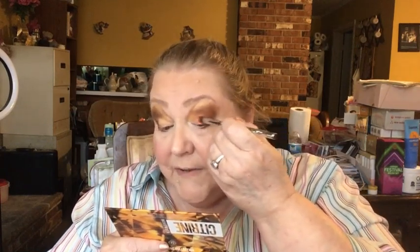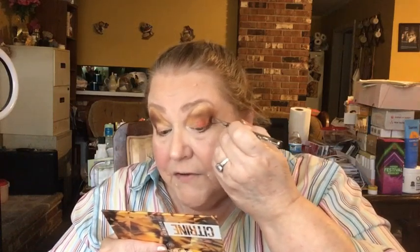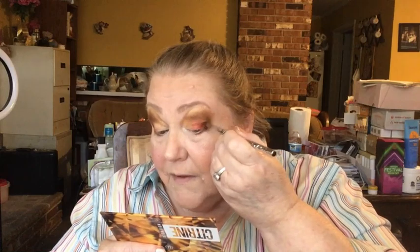Alright, and I'm stopping right where the iris of my eye is. Like if I was to look straight on, wherever the iris of my eye is, I want to stop right there with this shadow. And then I'm just going to continue to blend that up into that brown and over into that brown. That is so pretty. I love BH Cosmetics shimmers. They are just beautiful. They're like butter.